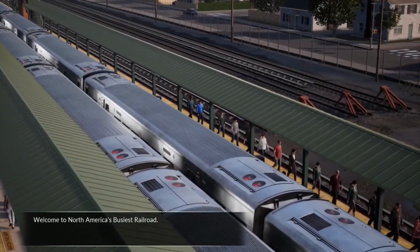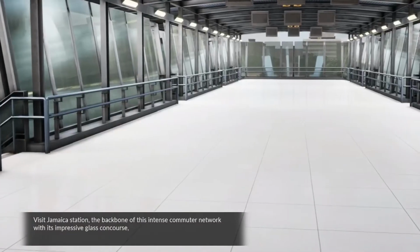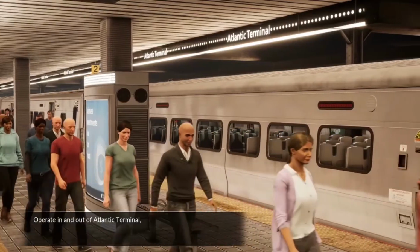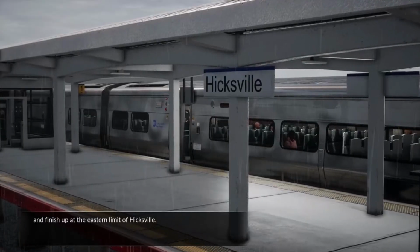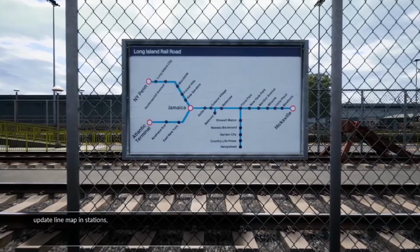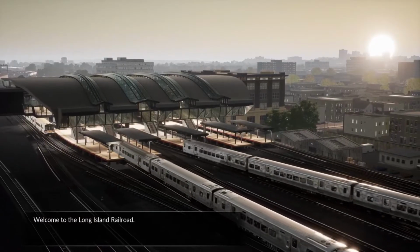Welcome to North America's busiest railroad. Visit Jamaica Station, the backbone of this intense commuter network with its impressive glass concourse. Journey underground into the heart of New York. Operate in and out of Atlantic Terminal, take services along the scenic Hempstead branch, and finish up at the eastern limit of Hicksville. Along the way, don't forget to replace misplaced fire extinguishers, update line maps in stations, add local advertising, and repair any damaged fences. Welcome to the Long Island Railroad.